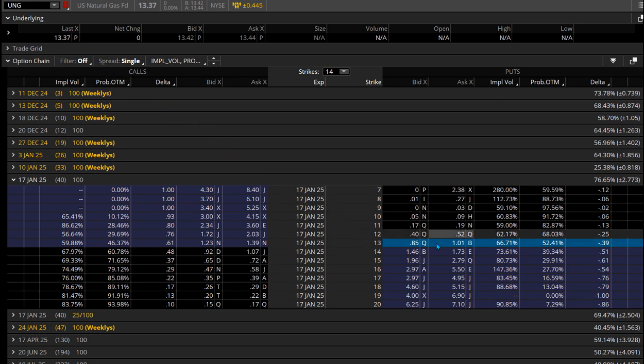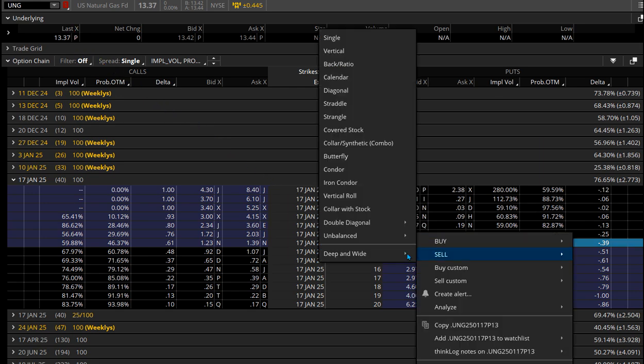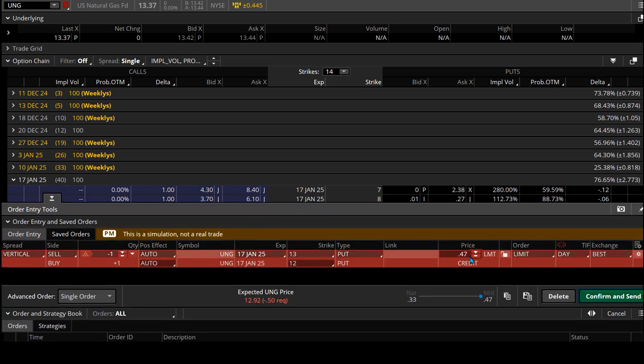And we're going to look to sell a put vertical. So if I go here, I sell a vertical, you can see this is too much money. 47 cents, I don't want to sell something for 47 cents. Essentially, I'm looking for 33 to 40 cents per dollar width of strikes. So how can I still make the trade if I want to and have it fit my rules?